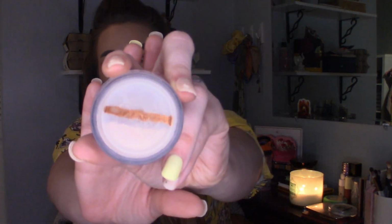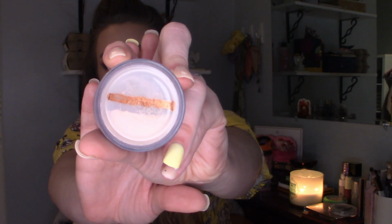So I do have to tell you guys, I hope you can see on camera, but you can see the nail polish line where we started at.